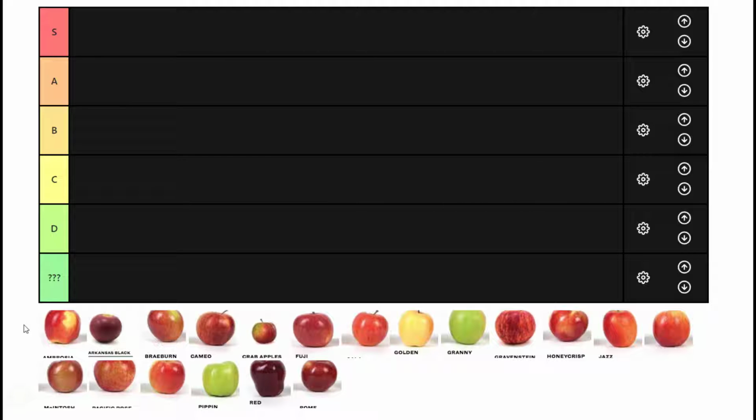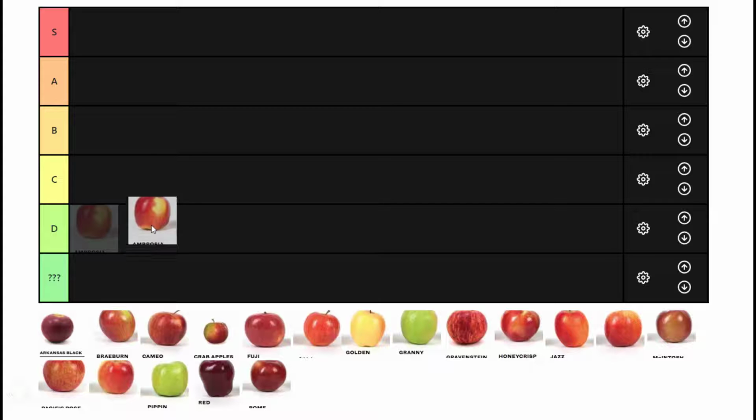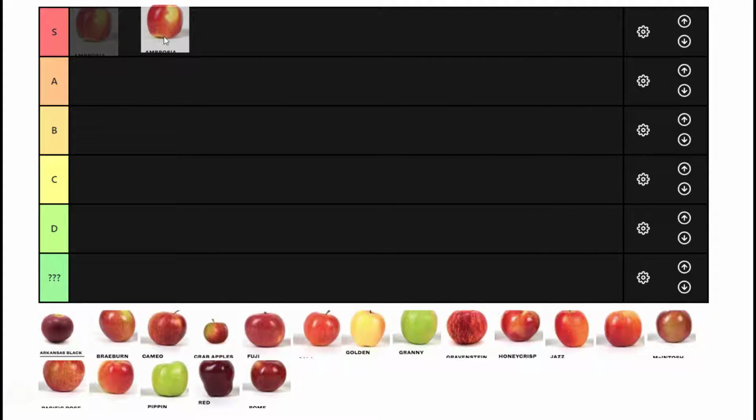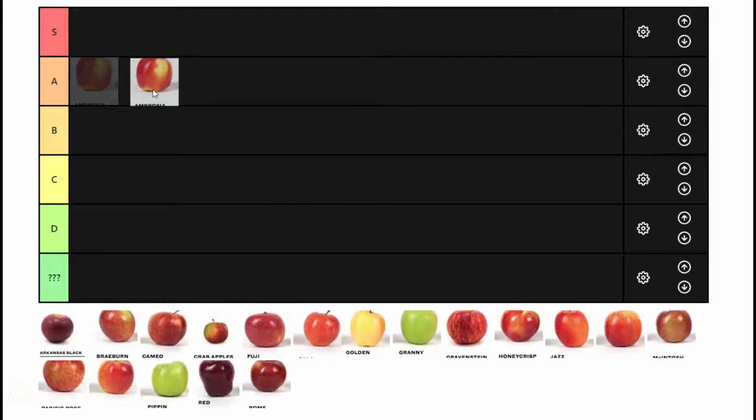Okay, well, I guess we'll start with Ambrosia. This is the classic lunchbox apple. This apple here is the one that your friend would bring to school and you're like, holy, he's got a big apple. That's a big apple. That's what Ambrosia are. They're massive. They're huge. They're very tasty apples.